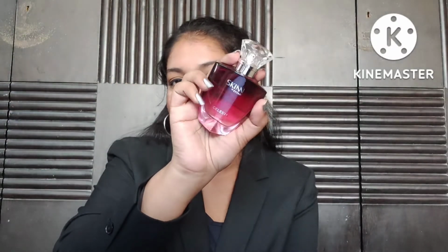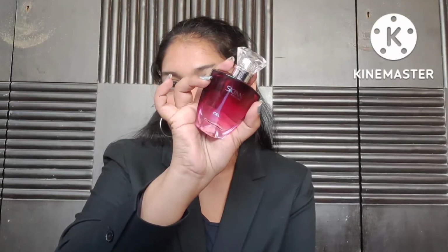I bought a full size of this during the July anniversary sale that Nykaa does. But yeah, that is my bottle of Celeste from Skinn by Titan. I cannot wait to be wearing this, and also Nykaa love notes a lot during all my events and trips and travel that is coming up. There are a lot of plans, so I will eventually share that with you as well when the time comes.